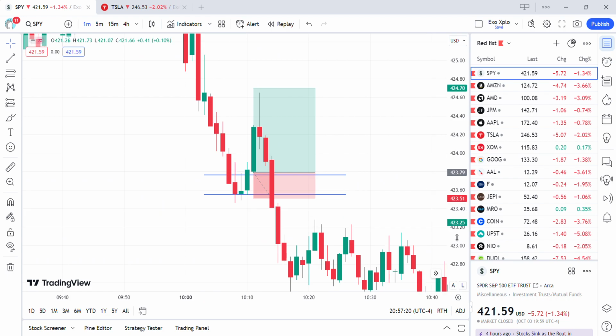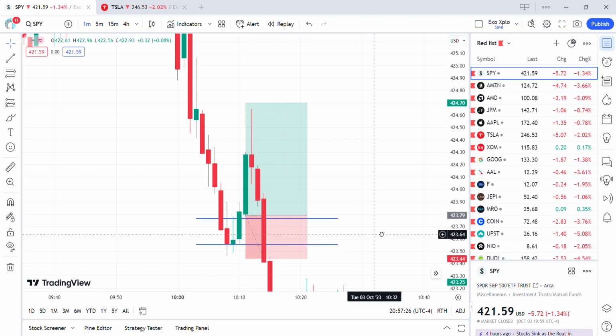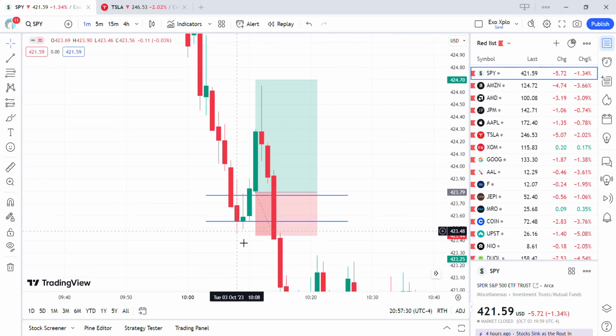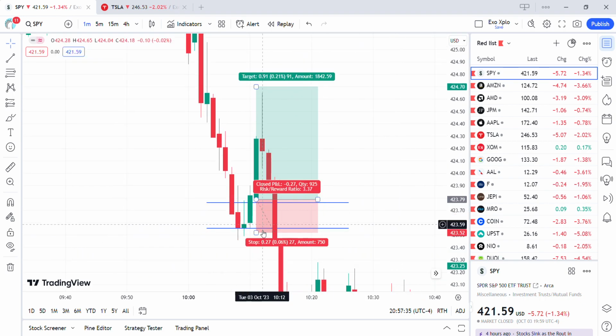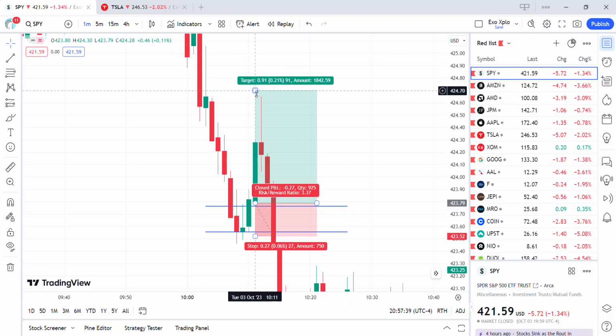Stop loss is going to be right below support. You could do the low of day. Of course, that just means you're going to lose more money if it does hit. Sometimes I do low of day because that means you have to have a big move to hit your stop loss. But it could be safer. But in most cases, stop loss below support.